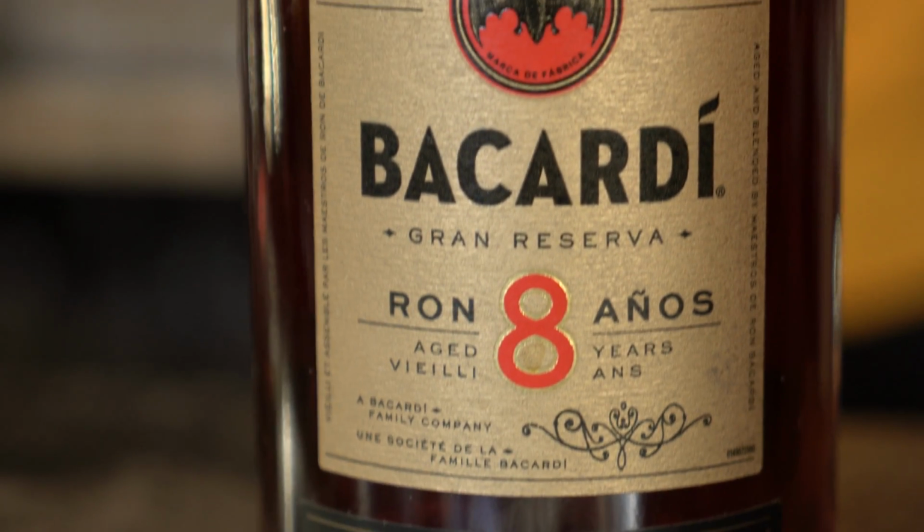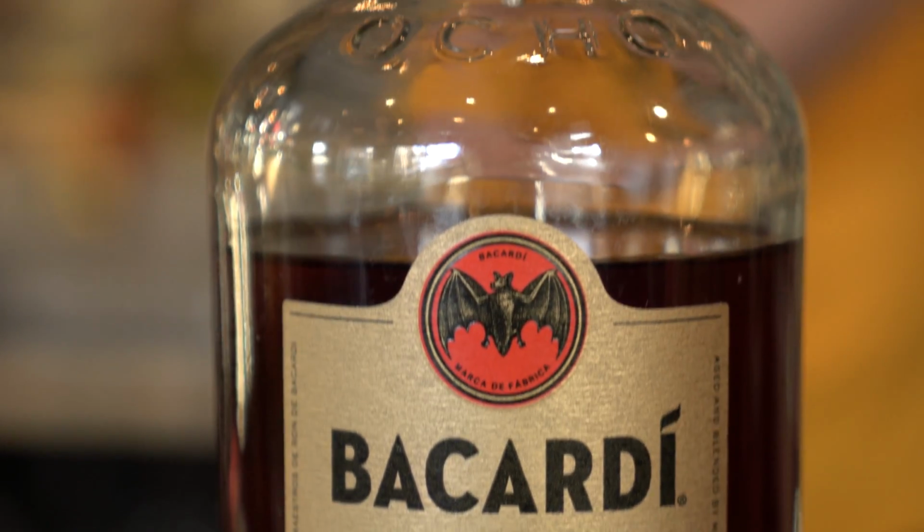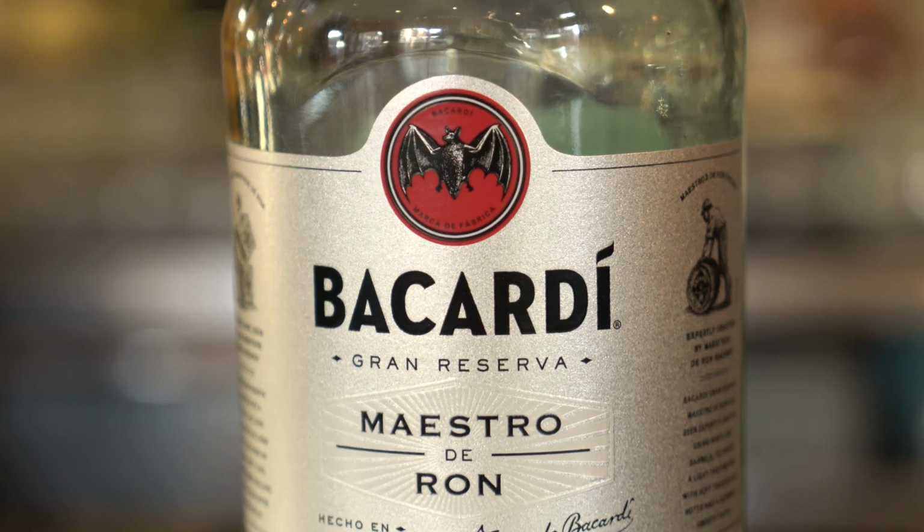Let's take Bacardi. Everybody knows Bacardi. As a matter of fact, if you're gonna go and buy rum, you're probably gonna make one of the biggest mistakes. Oh, did I say that out loud? And buy Bacardi. Bacardi's yeast works very, very quickly and efficiently. It causes the process of fermentation to happen in a period of days, if not less.